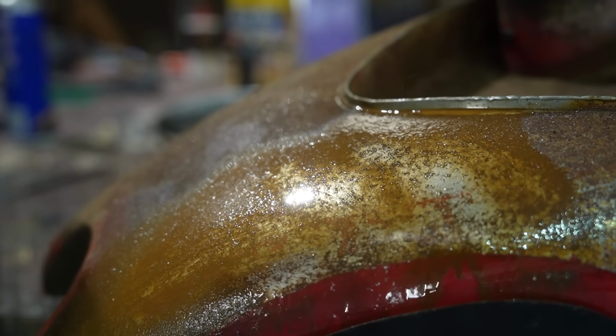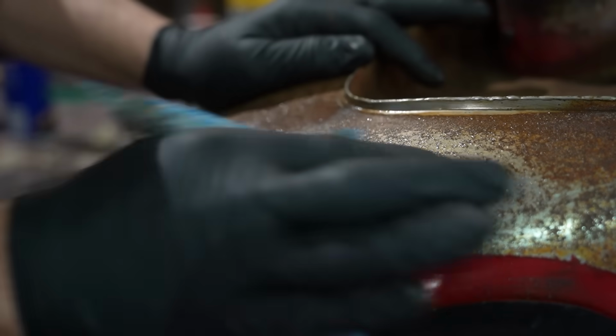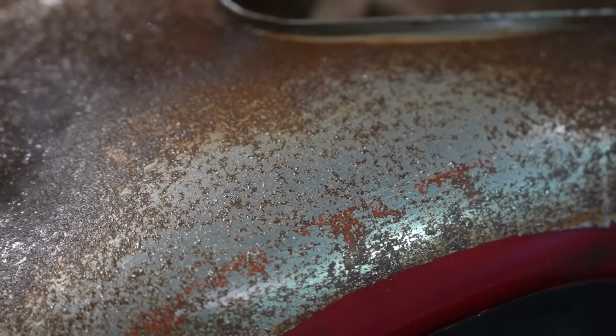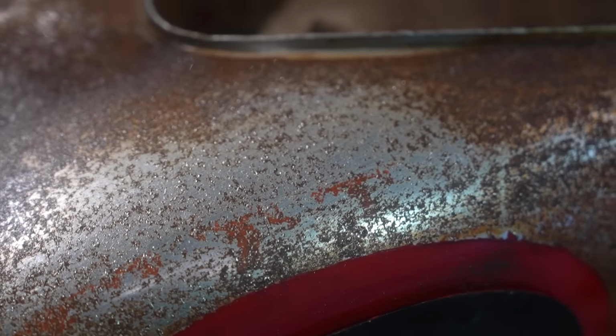It's going to take a long time, but I think I can very carefully remove the worst of the rust and just show off a little bit of the beautiful tank, the original chrome. There's flecks of original old paint under there. Just done a little sample patch there. I hope you'll agree that it is worth doing. This is going to take quite a while.